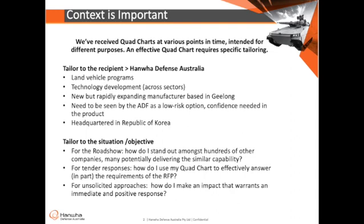Technology development, have a look at our background. We are a technology services company. We are the Samsung of the defence industry. We're not just vehicle manufacturers. That's important to us too. Yes, we're expanding, we're in Geelong. We need to be seen as a low-risk option to the ADF. Nobody knows about us yet. We don't have an income. We've got great partners like EOS who are well established, but we need suppliers who are going to help keep that risk threshold low. So if we can build confidence in your business through your quad chart, that's an immediate eye grabber for us.